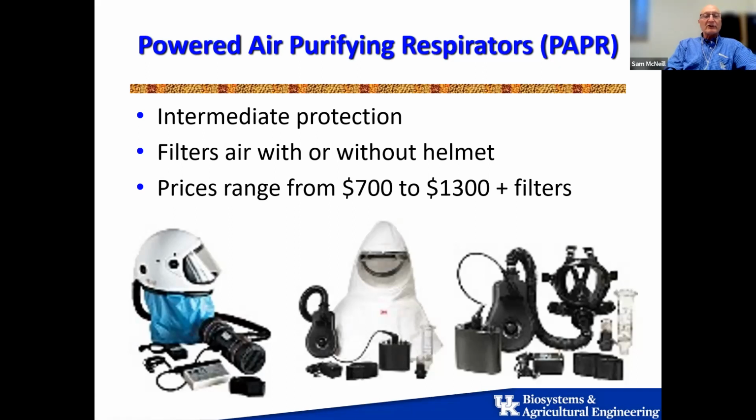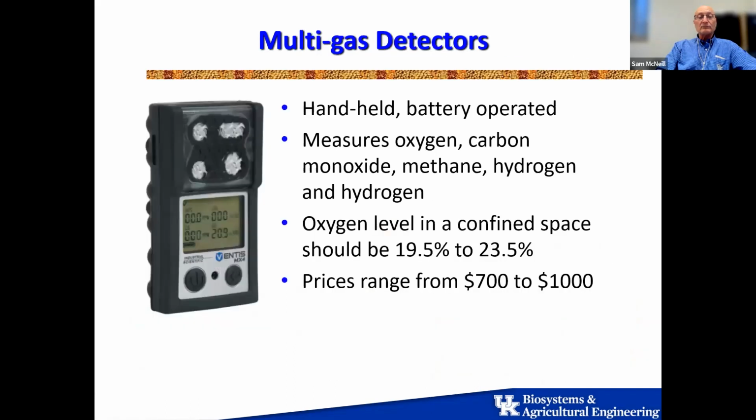We have immediate protection. We have air filters. These filters actually provide the most protection where you have plenty of oxygen, but you might have a heavy dust load, for example. But the filters are so tight that you need a battery to force air through the filter and then into the helmet or into the mask, in this case on the right, so you could have a good clean environment to work in. And these are a little more expensive, of course, but they offer quite a bit of protection from heavy loads of dust.